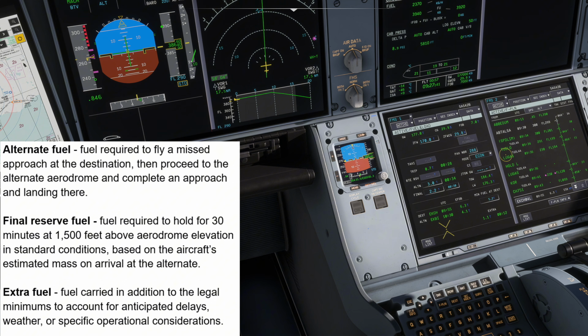It includes the complete missed approach procedure, the climb from the missed approach altitude to a suitable cruising level, cruise along the expected routing, descent to the alternate, and finally the approach and landing at the destination alternate. Next is the final reserve fuel. This is the fuel required to fly for 30 minutes at holding speed at 1,500 feet above aerodrome elevation in standard conditions based on the estimated aircraft mass on arrival at the alternate.